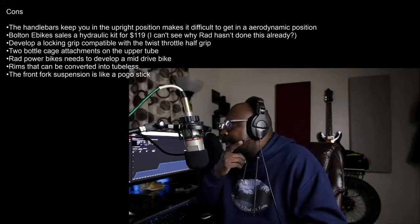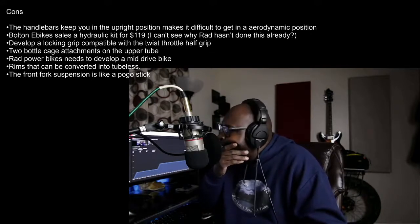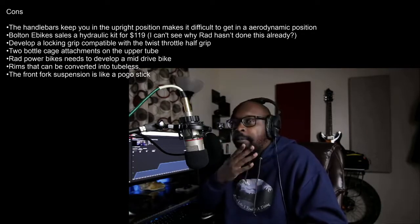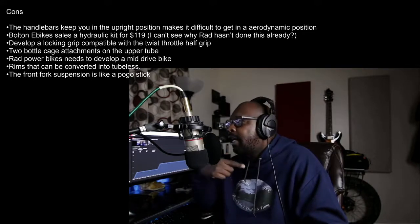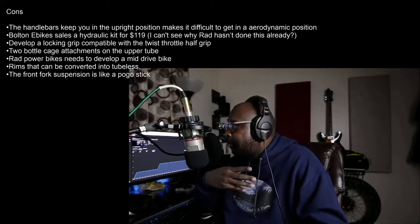Bottle cage attachments for the down tube. Being that it has the battery, it does make it a little difficult to attach certain things or have attachments for your bike.